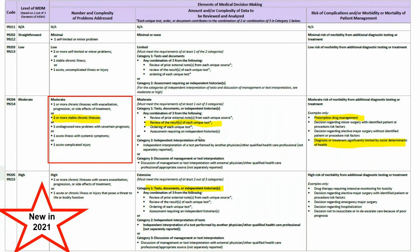Category 2 is independent interpretation of tests. So if you look at a chest x-ray, if you look at an EKG and interpret that testing, you get credit for that. And then category 3 is discussion of management or tests. So if you reach out to a specialist because you've got an EKG that looks a little funny, and with our EMRs, a lot of us now have the ability to compare notes with someone in real time. They can pull up the chart, open the EMR, and you review that together, or you call radiology and discuss a CT scan report with them. That also counts as discussion of management, and that's that other category here. So you have to hit 1 out of 3 of these categories to get that level 4 decision making.